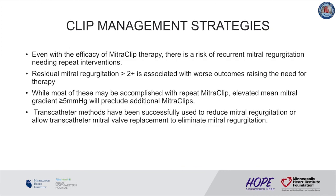So even with how effective mitral clip therapy has become over the years, there is still a risk of recurrent mitral regurgitation that will need repeat interventions. And we know that when there's residual mitral regurgitation that is more than moderate, it's associated with worse outcomes, and therefore these should be treated. Most recurrent mitral regurgitations can be treated with additional clips. However, if there's an elevated mean mitral gradient, this would preclude additional mitral clips.